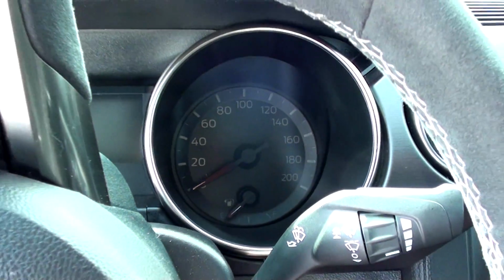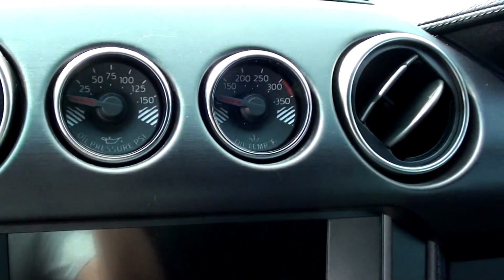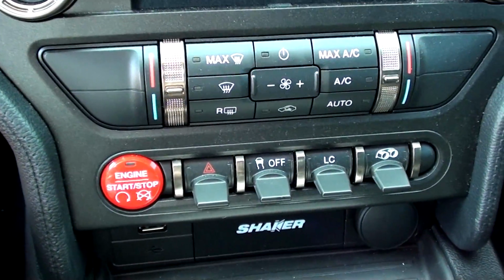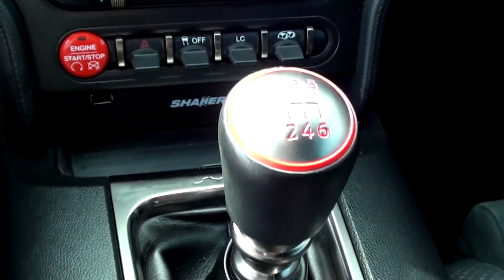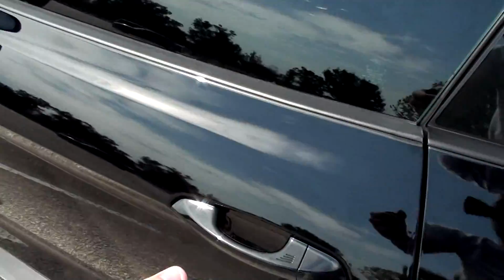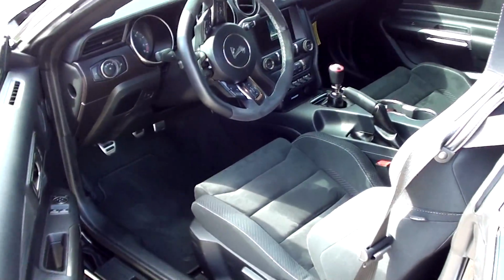Speedometer that goes up to 200 miles per hour as opposed to 160 in the normal GT. Moving over here, we have an oil pressure and oil temperature gauge. Navigation screen. Moving down, you have red push to start, hazards, traction control off, launch control, and your active exhaust button. And of course, the nice 6-speed manual. Keyless entry is of course standard. Nice little Shelby badge here. Walk up, and it unlocks the car. You're greeted with your beautiful interior.